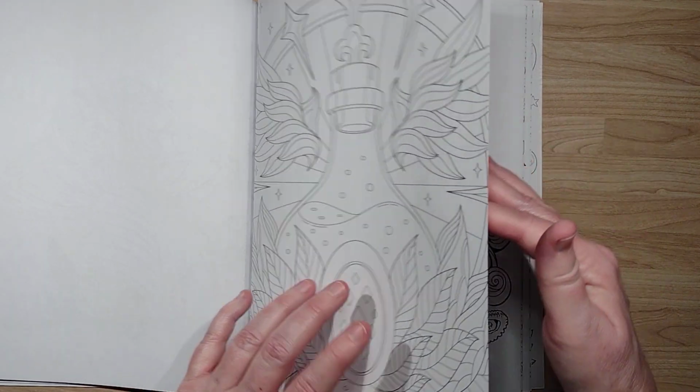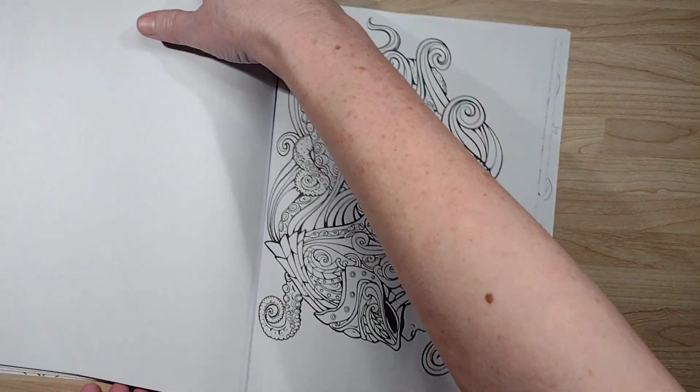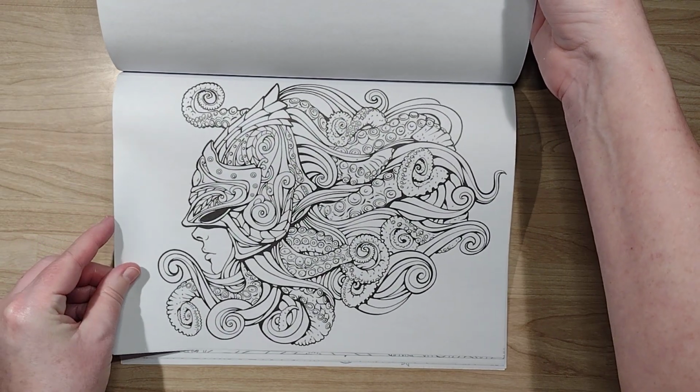Some kind of potion. Oh, I didn't know what this was. Okay, this makes more sense.